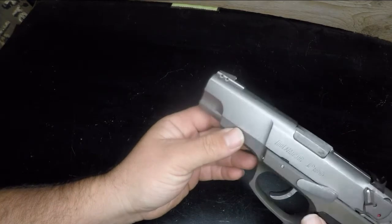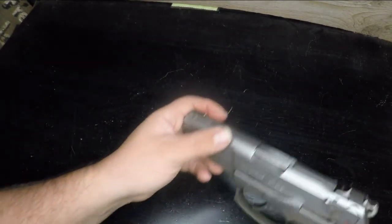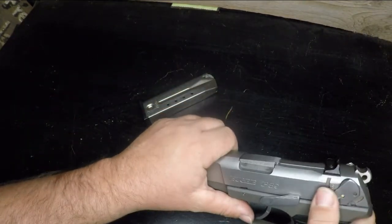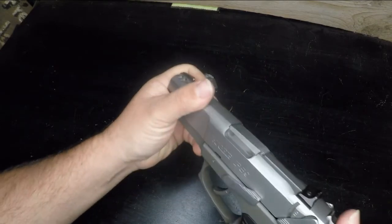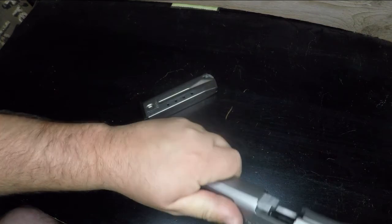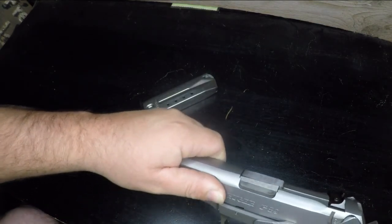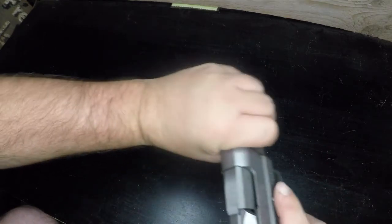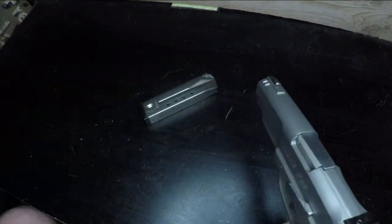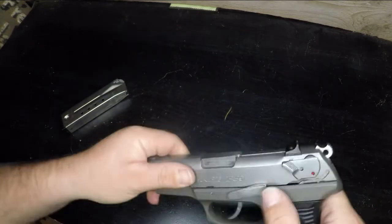So anyways, let's get into the assembly of this gun. You have to have the mag out on these, and if I remember correctly, you have to have the safety on as well. So you see, you got a disassembly catch here. I think that's the disassembly catch. It's been a while since I've taken this thing apart. One second. Okay, so I remember what it was now.